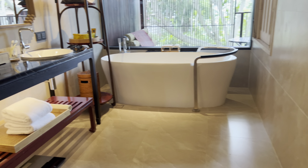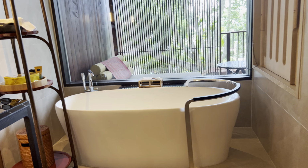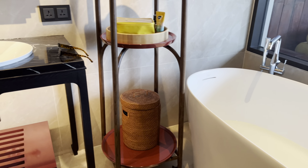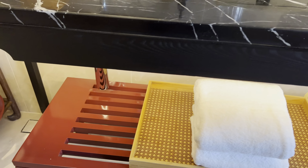Oh guys, this is my favorite place. You can see the bathtub there, it's beautiful. I've already set the water. Yeah, so I'm gonna get in there in a few minutes. And that's the makeup kit for me. They give you towels there. They give you everything.